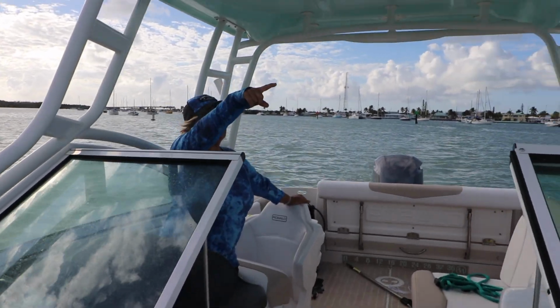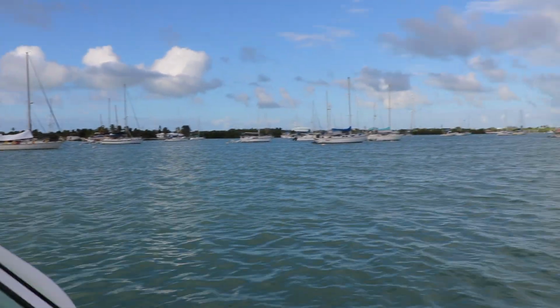But this part, there's definitely no sunken boats, and all of them seem to be pretty well maintained. So kudos if you live in this section. Chris, look up that way. As far as you can see, I can see masts. I can see sailboats.